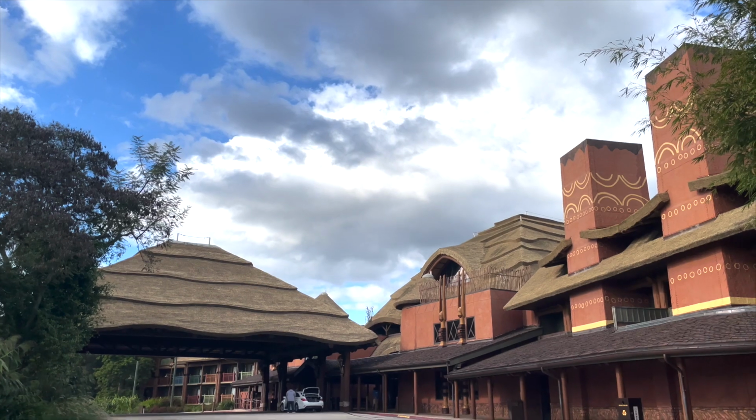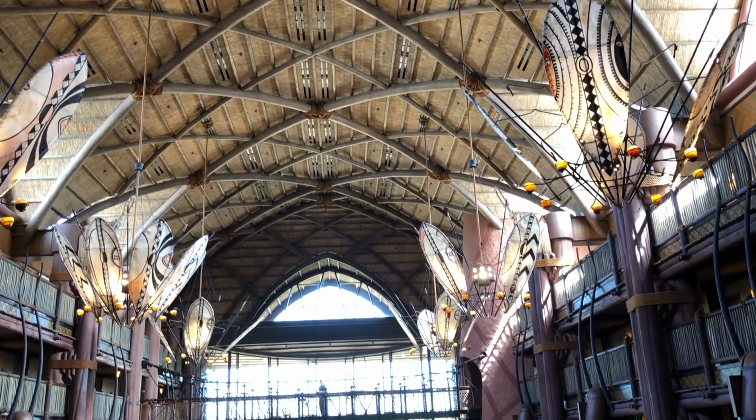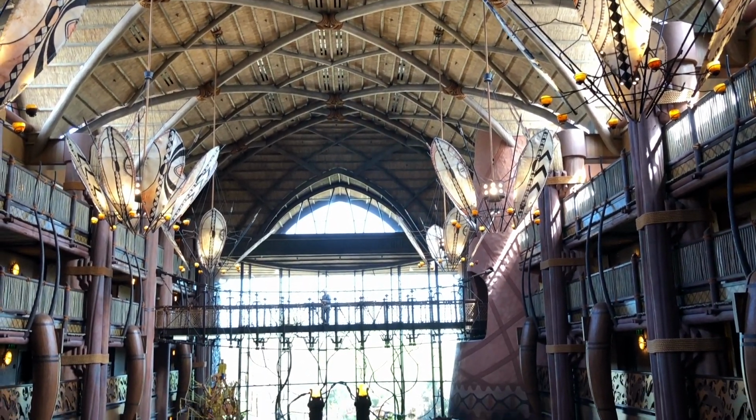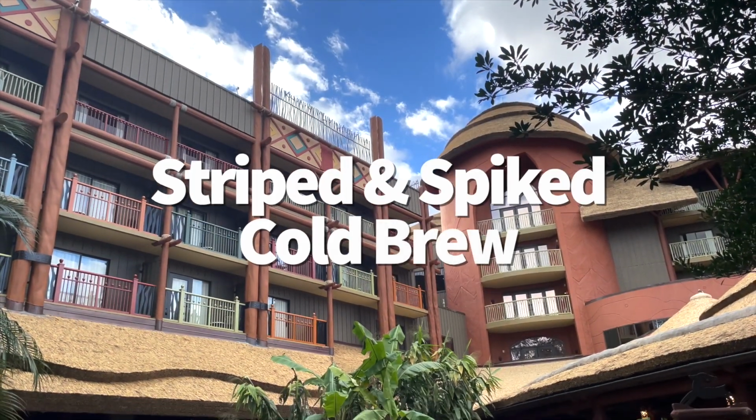Now, you know what the best snack surprise ever is? Well, when Disney takes a classic favorite and turns it into something totally new and fabulous while still preserving the sanctity of the original treat, of course. Much like this first snack on our list, the striped and spiked cold brew.